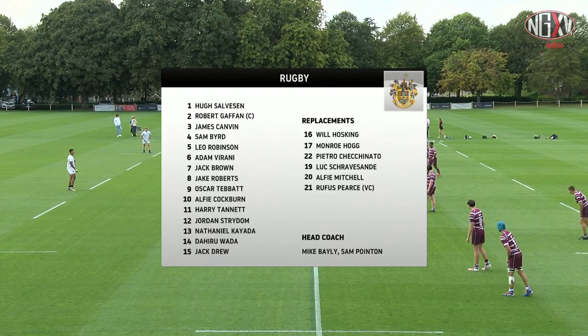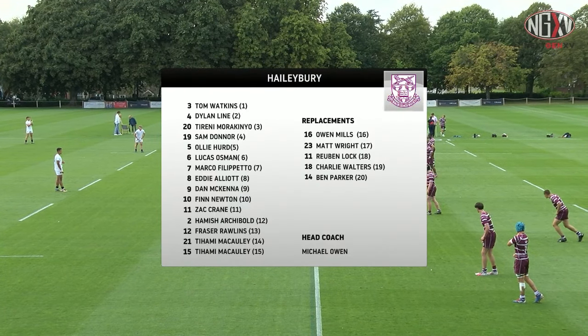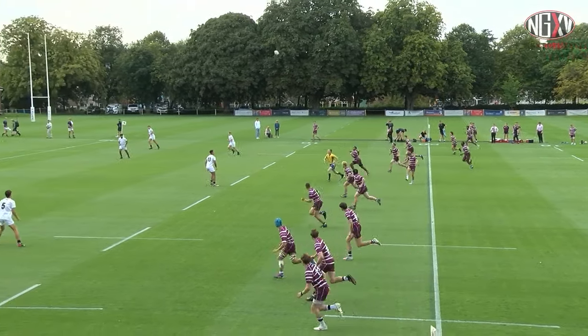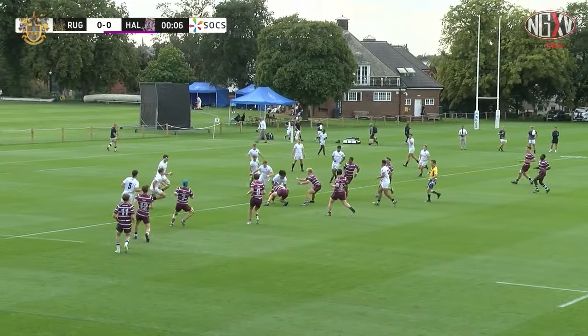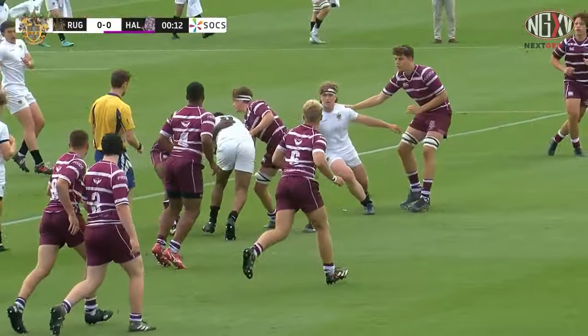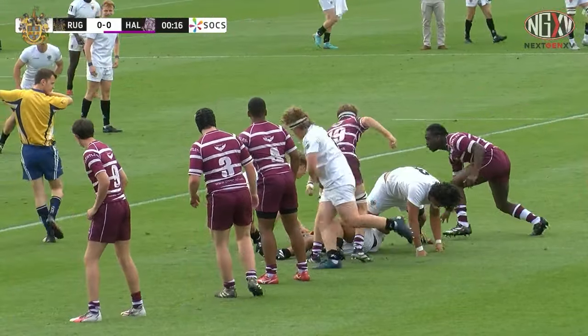Haileybury, meanwhile, line up with Tom Watkins still in line and Tereni Morikinho in the front row. Sam Donner and Ollie Hurd in the second row. Lucas Osman, Marco Filippetto and Eddie Alcott in the back row. As Finn Newton gets us kicked off, he is playing at fly half alongside Dan McKenna, with Hamish Archibald and Fraser Rawlins in the centres. Zach Crane, Tahami McCauley and Nick Davis make up the back three.